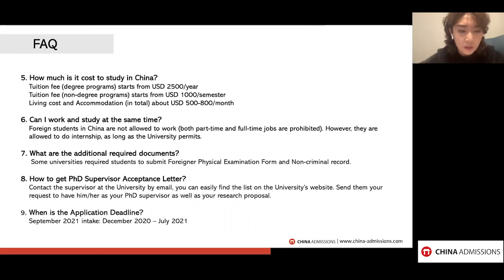Number seven, what are the additional required documents? This was already explained in detail by Celia earlier. If you have any questions, just email us, feel free. The next one, how to get a PhD supervisor acceptance letter? This was also asked by one of our students earlier, and you can refer to the brief answer. If you have more questions, feel free to email us again. We have more friends coming up, and feel free to invite your friends or whoever is interested.